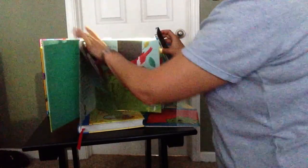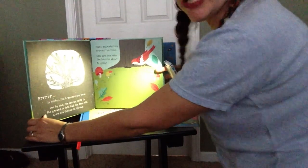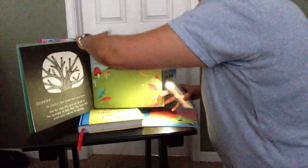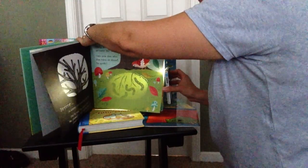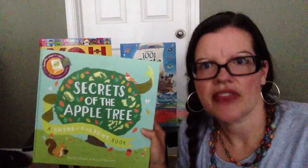This is a fun one. Some little birds. Many animals live around the tree. Can you see who the bird is about to grab? They're the worms. Isn't that amazing? I love it. So that is our Secrets of the Apple Tree book.